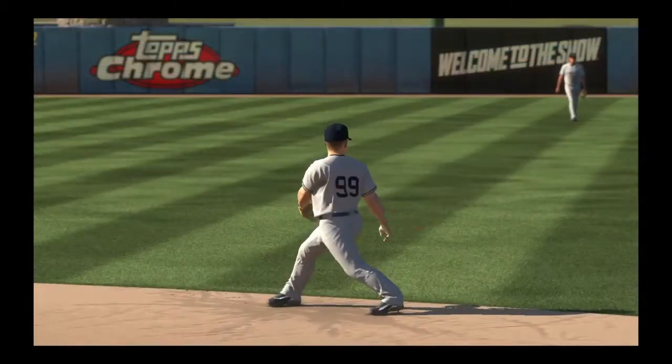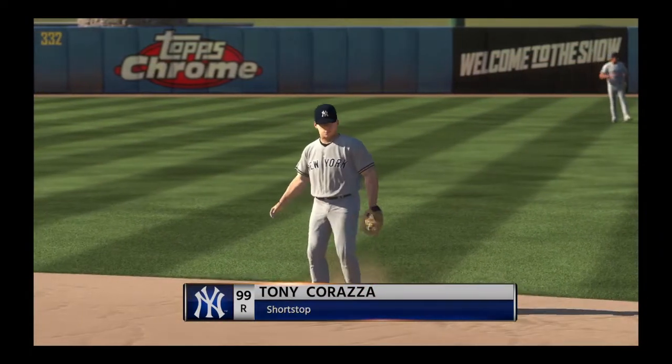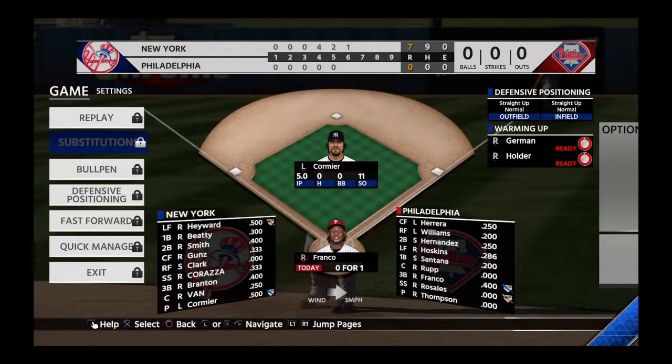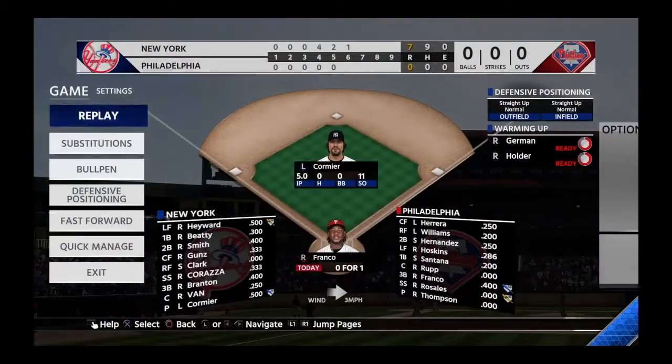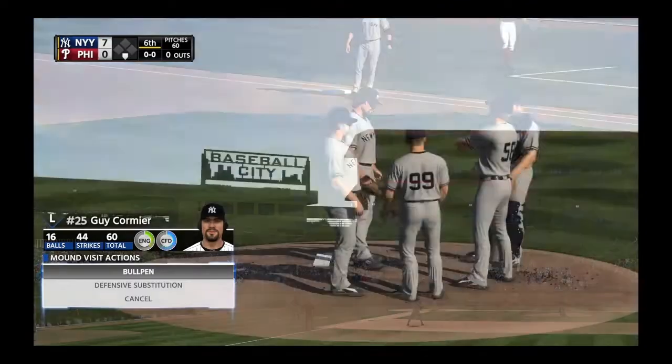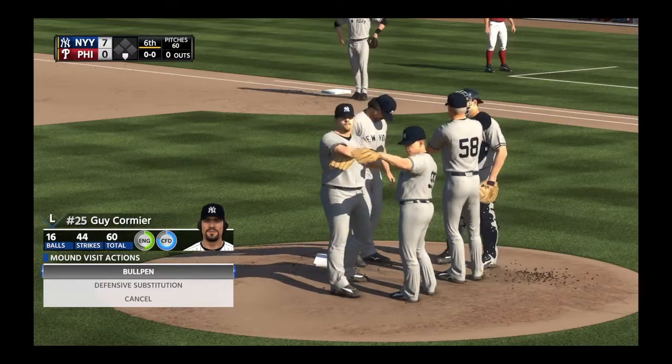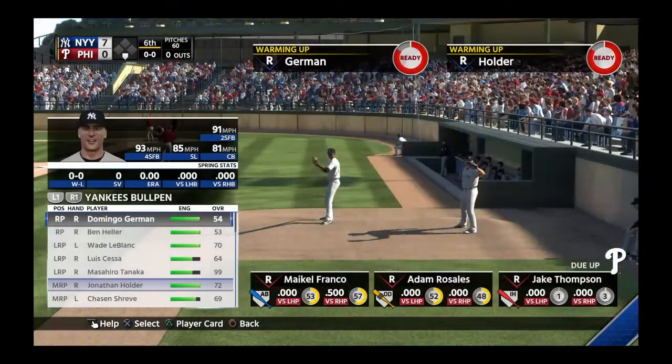His last at bat, Tony Correa is into the ball game as a defensive replacement. He'll be the new shortstop here. Now time is called as both guys in the bullpen are ready to go. Number 99, Tony Correa.